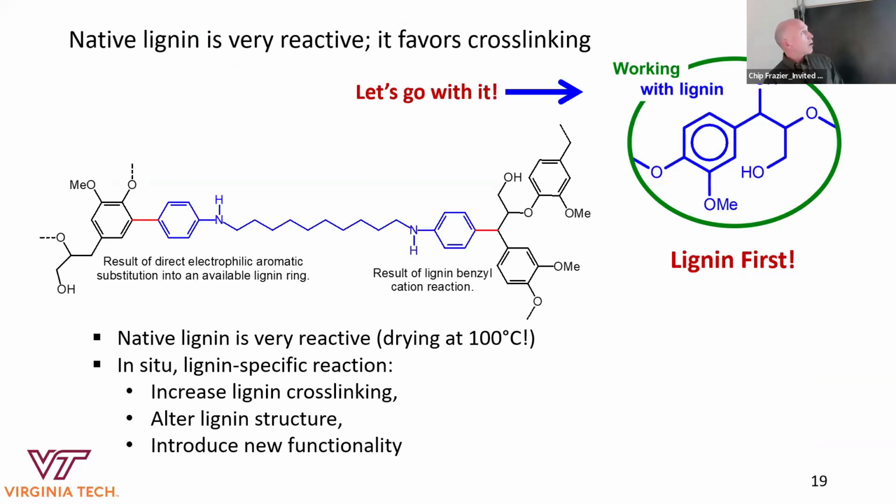The lesson that we've learned in recent years is that native lignin is very reactive. It favors cross-linking. And so where we're going with this is to work with lignin. Even at temperatures as low as 40 degrees centigrade, that's where formaldehyde generation starts. And so that's where the lignin reaction starts.